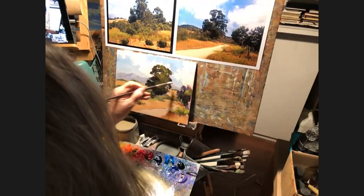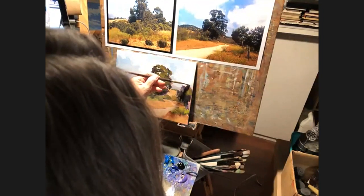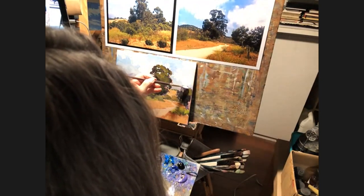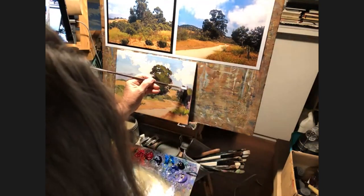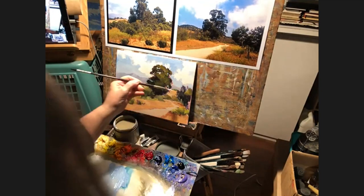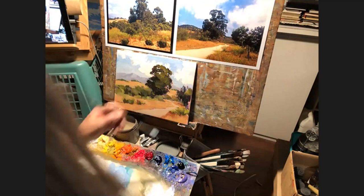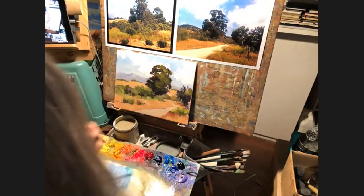I'm going to have to fix this over here. It's kind of weird. You can see I've changed the shape at the top of this tree because it's a pine tree. It's a different kind, so it needs to be handled differently. And I'm not going to worry about it too much because it's not the center of attention. Whereas that is.